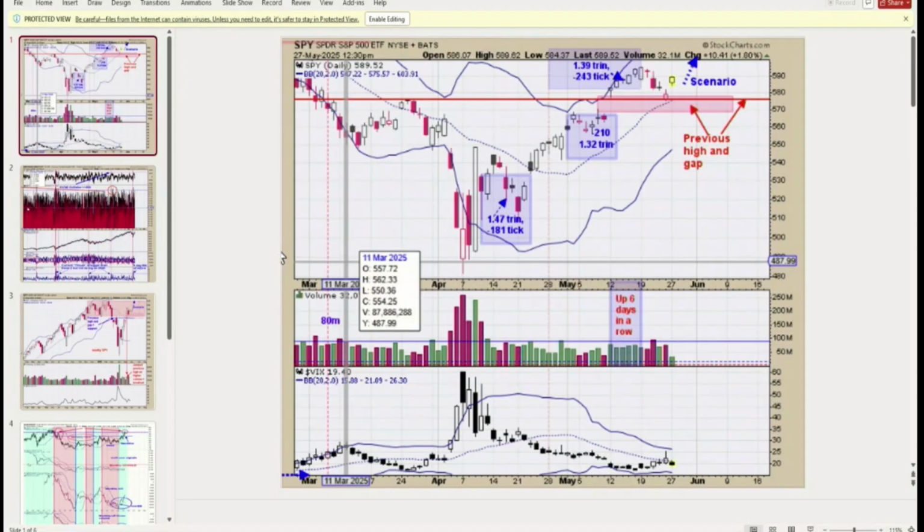All right. So anyhow, we had support. The first chart is the daily SPY. We had support around 575, which is where a gap lies and where the previous highs lie. I have drawn a dark red line across that area, coming in right around that 575 on the SPY. We hit there Friday, and we bounced off today.